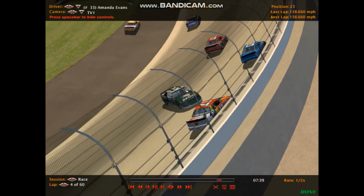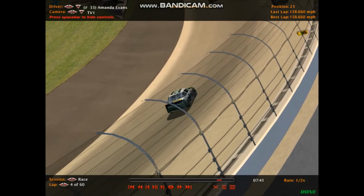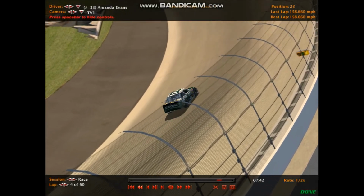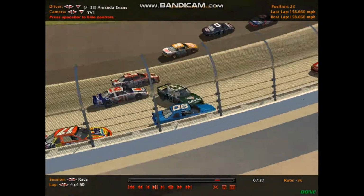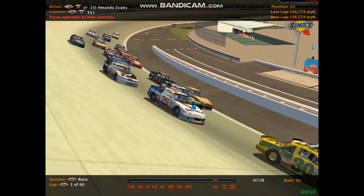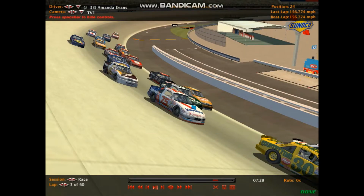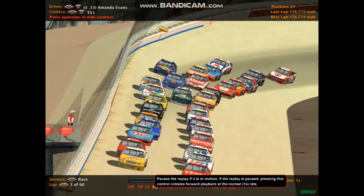Whew, and nice driving there on the part of the 21 car of Benjamin Miles as he just missed the crash here, as did another car. It was Stephen Colon in the 83 car who missed the crash as well.